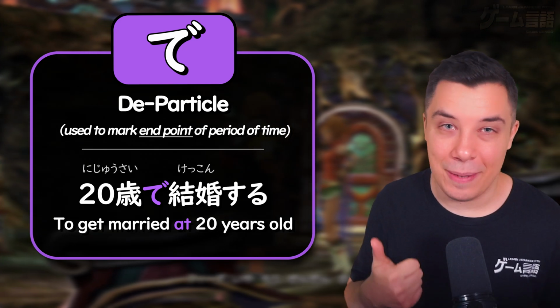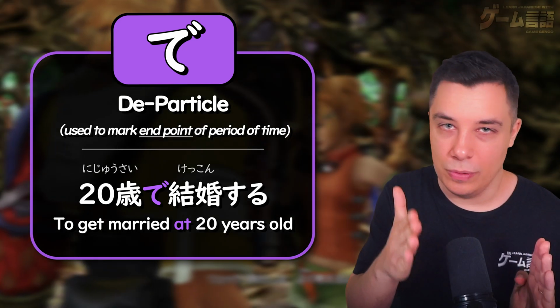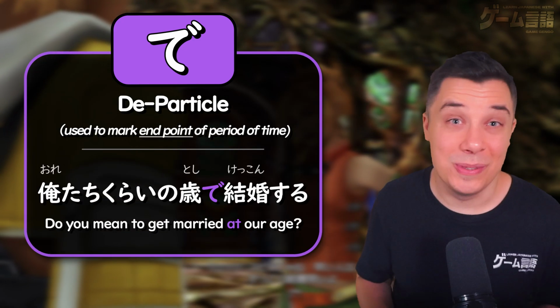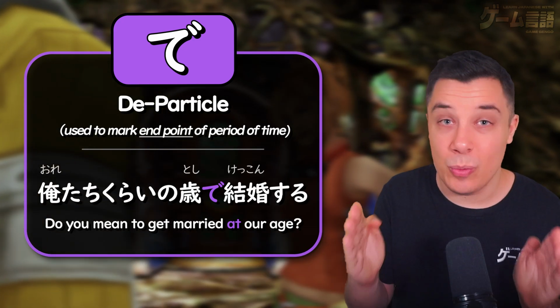So like for example here, to get married, you're not going to get married at 18 or 19. 20 is the final point. That's when you get married. So it's almost like a time limit. That's the end point when you're going to get married.